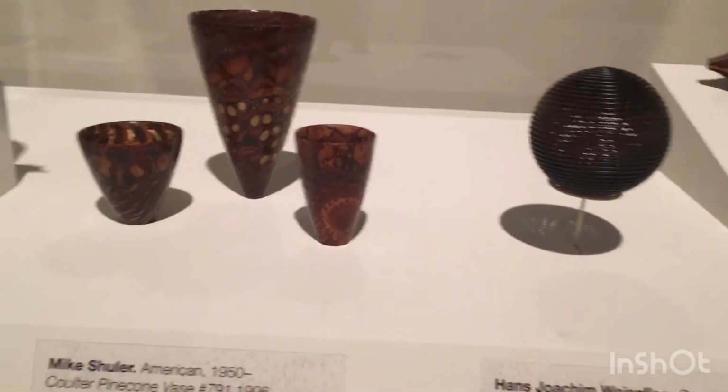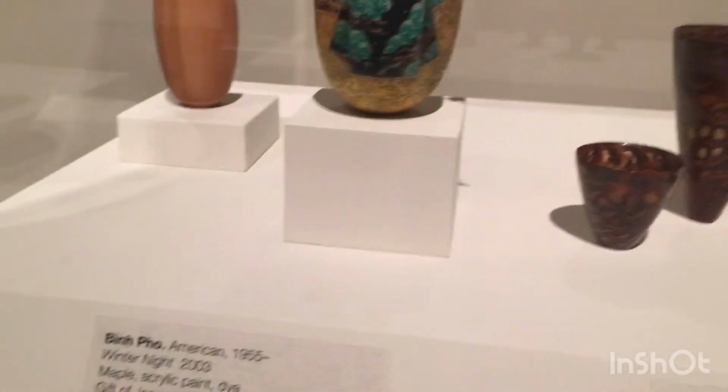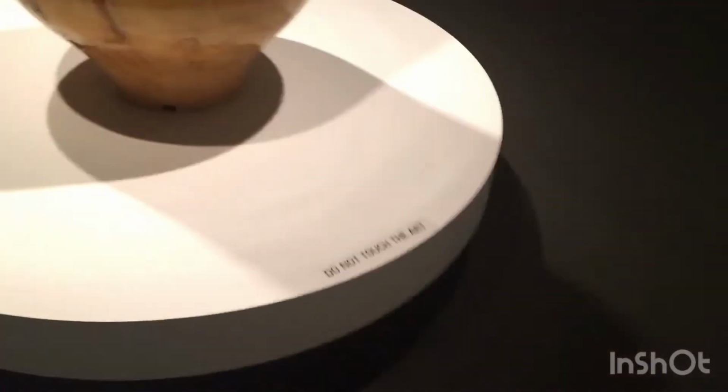Here we have sea pods. Then we have a broken through ball blocks. Then Coulter pine cone vases. Then a winter night maple acrylic paint dye. Yeah. And we have these ones that are in a bucket. Then we have this beauty. Do not touch the light bulb.